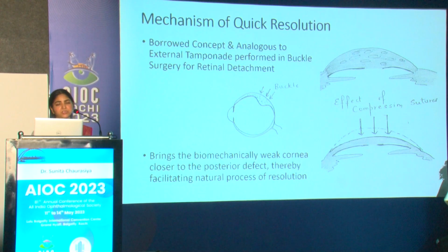Now let's go into what is the mechanism of quick resolution. The way the edema resolves is based upon a concept similar to a buckle surgery for retinal detachment, where when we provide external tamponade, there's an apposition effect. Similarly with the compression sutures, if you can see the cartoon, the effect of compression sutures is to bring the biomechanically weak cornea closer to the posterior defect, thereby facilitating the natural process of edema resolution, which happens as a natural mechanism.